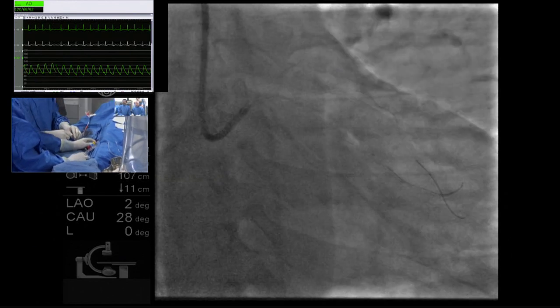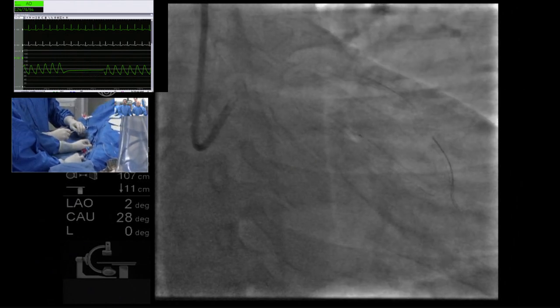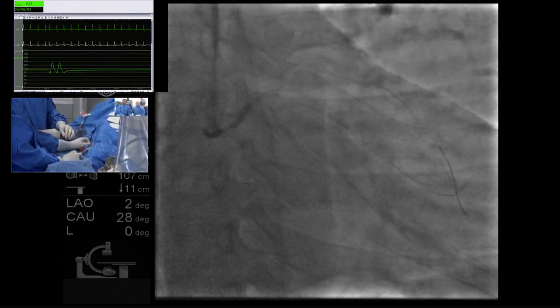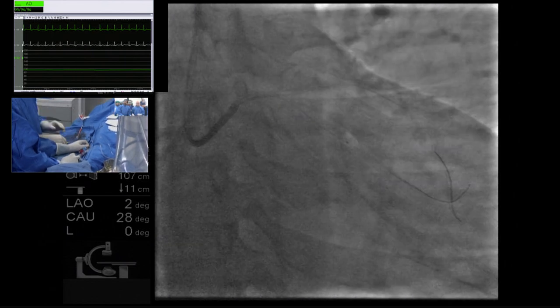So do you have an algorithm, Professor Saito, for when your wire crosses but your Fine Cross won't go? It's a pretty familiar CTO scenario that we all run into. I think I need a very small balloon. Do you have a small size balloon? Yes. Which one?